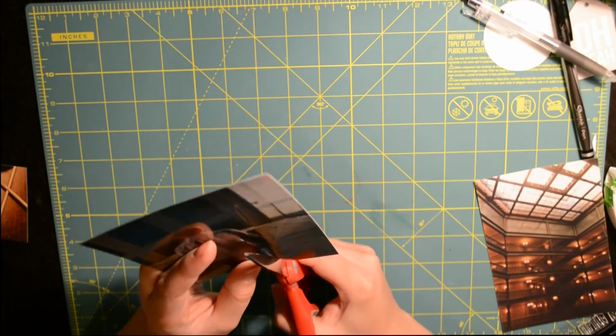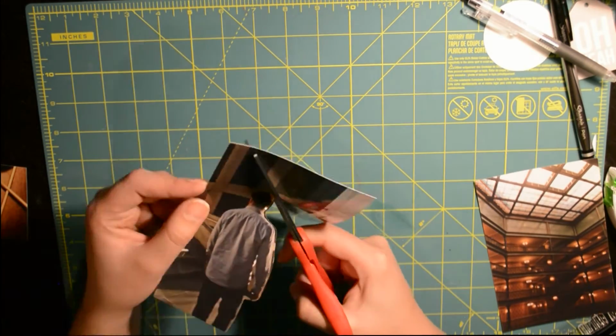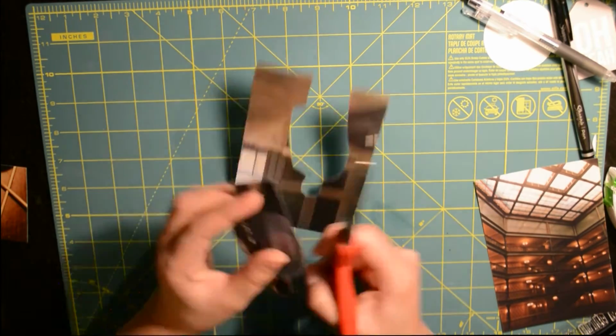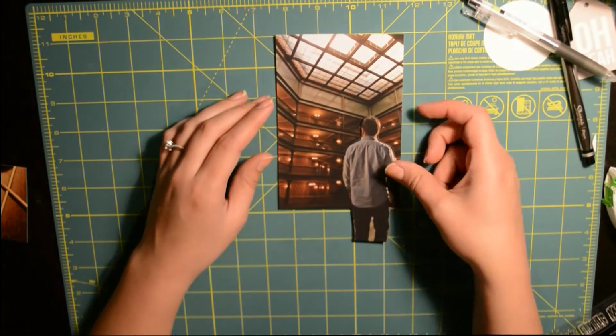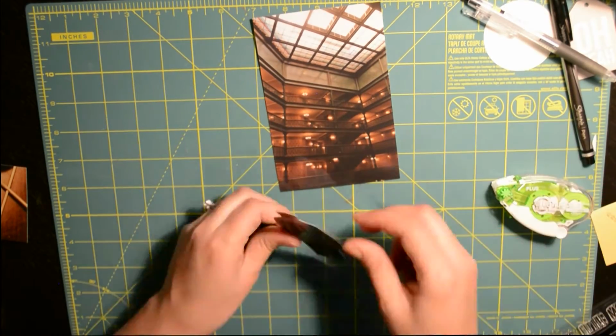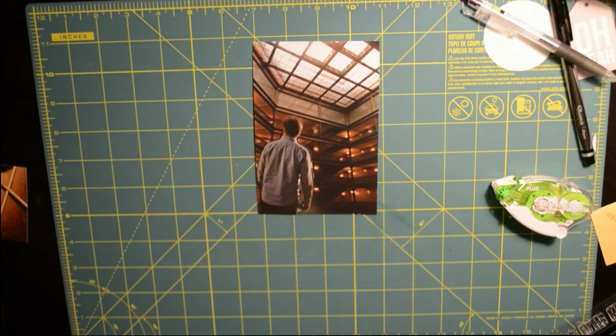Here I'm doing another silhouette cutout. I was inspired by my Photoshop classes that I'm taking for college right now, and I just thought it was such a pretty picture. I like taking pictures of people's backs. I don't know why. I think it's a me thing. I think it's so interesting. People's backs. Whatever, Lindsay, you're weird.